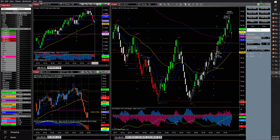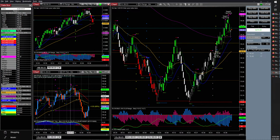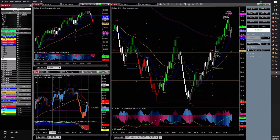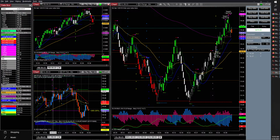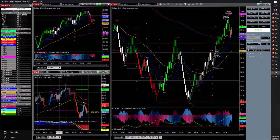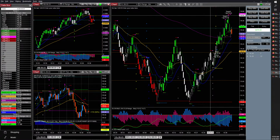And crude testing its 200 EMA. Unleaded testing its 50. Target 1 achieved on unleaded. We actually didn't. Now, how good was that target 2? Hit it on the nose.